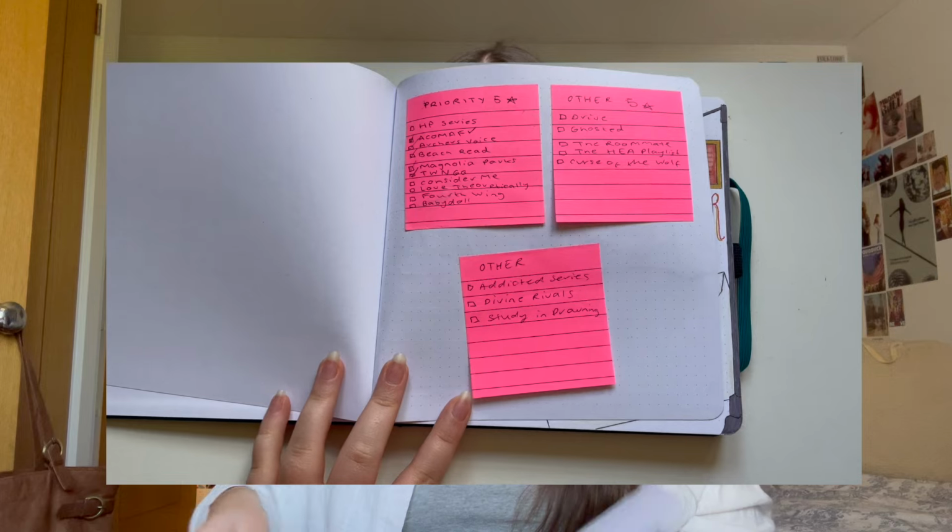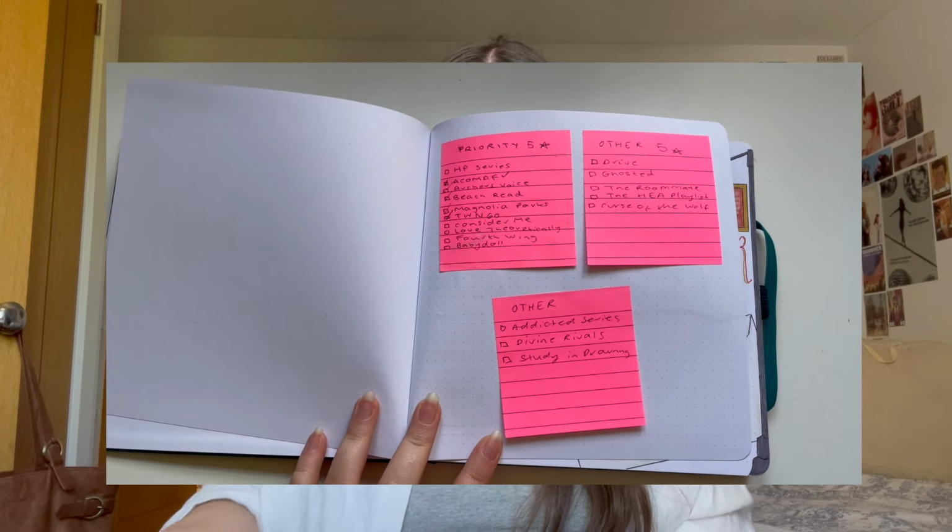In addition to that book journal, I started doing this, which I got this journal notebook from Illumicrate, and I thought it was perfect for spreads because it is square. So the first thing I did when I got it is I put in the front these sticky notes that just have all the series that I want to do.